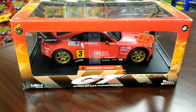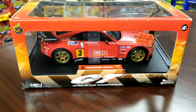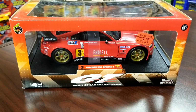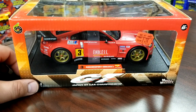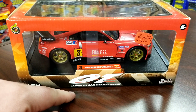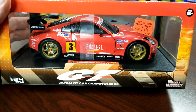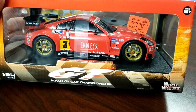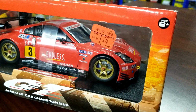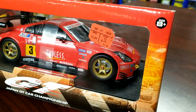We got a relatively special treat. This is a 1:24 scale. I don't typically do 1:24 scale, but there was no way I was going to leave this piece. This is a 1:24 scale Muscle Machines Japan GT Car Championship 350Z in red. It's crazy. This thing was on clearance for $3.74 way back in the day. It's ridiculous.